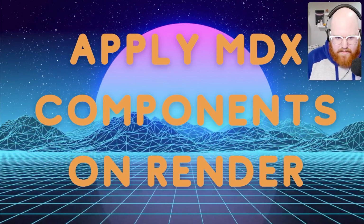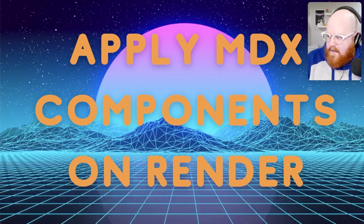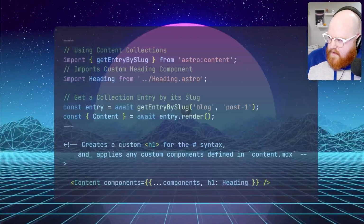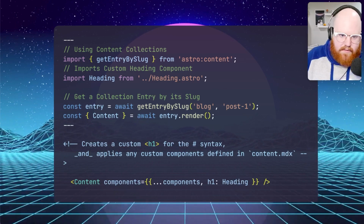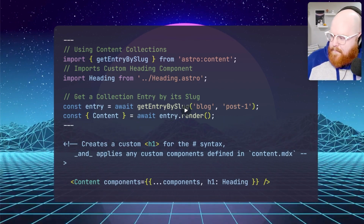Yeah, there was a bug with MDX components. So custom components or MDX components rendered in the file. So that bug has been fixed, which is awesome. So you can start passing your custom components into the rendered content through the content collections, which is awesome.